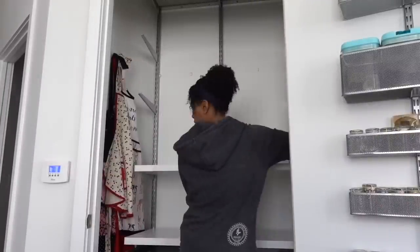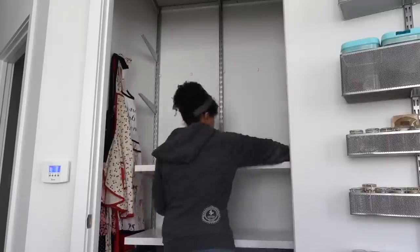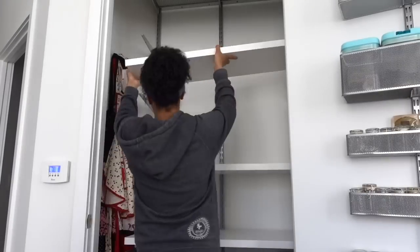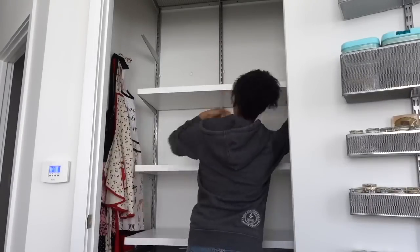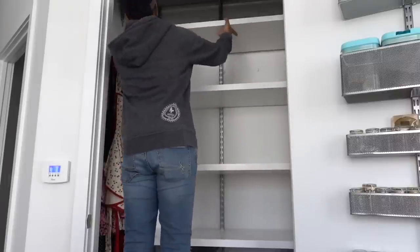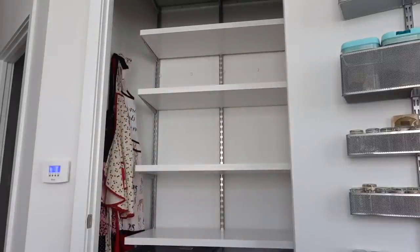I was so impressed by how it instantly made the pantry look. I was just so happy when I put that first shelf in. So I put all three of the others in that were in my husband's office before, and now I'm reusing them in the pantry, and they looked so pretty, you guys. I was so excited.